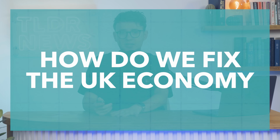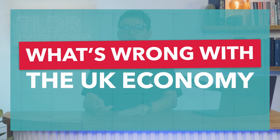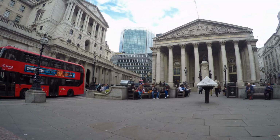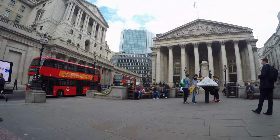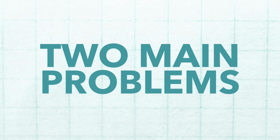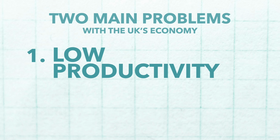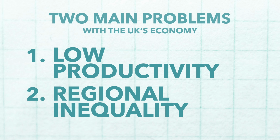So, in order to answer the question, how can you fix the UK economy, we first have to find out what's wrong with it. While there are obviously lots of particular things which are wrong with the UK economy, as we see it, there are two particularly acute structural problems: the UK's appallingly low productivity and the UK's stark regional inequality. Let's start with productivity.